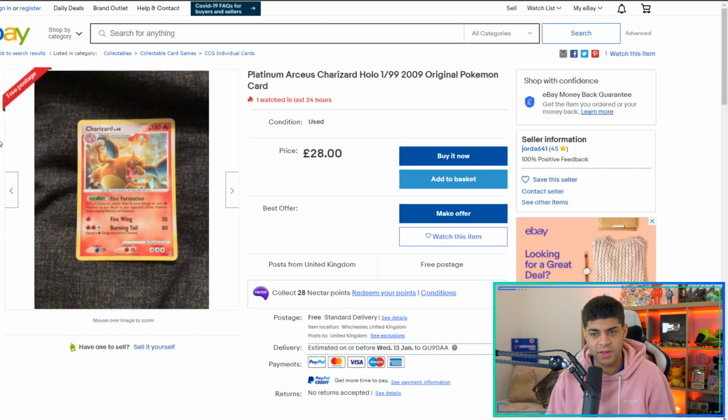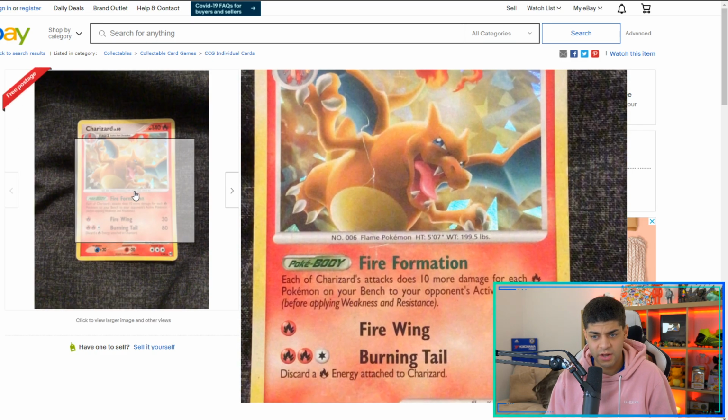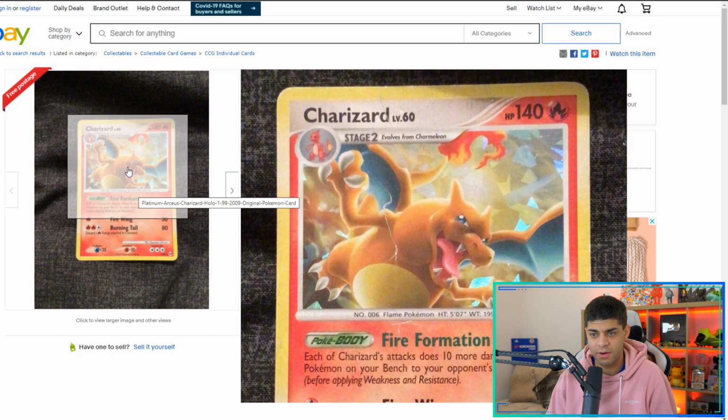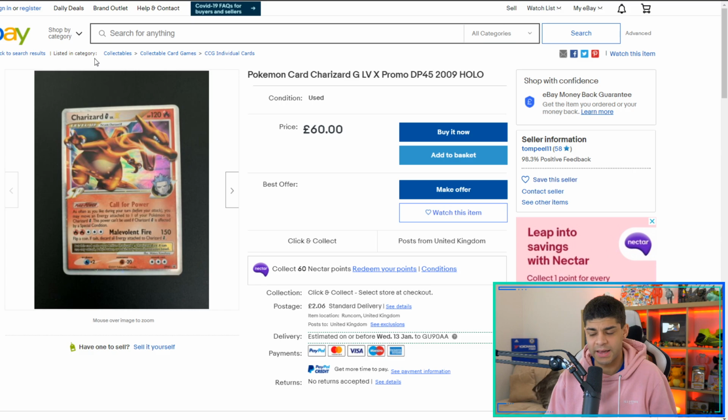Here we have a Platinum Arceus Charizard, which is in absolutely terrible condition. I can see here, it literally looks like it's been bent in half. What is that crease going through the middle of Charizard? Oh, man. Come on, bro. Okay, we're looking at a different one.